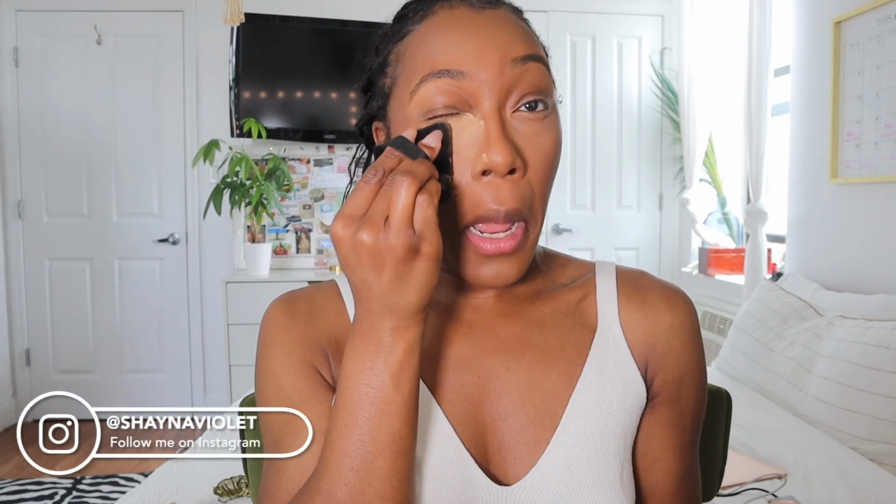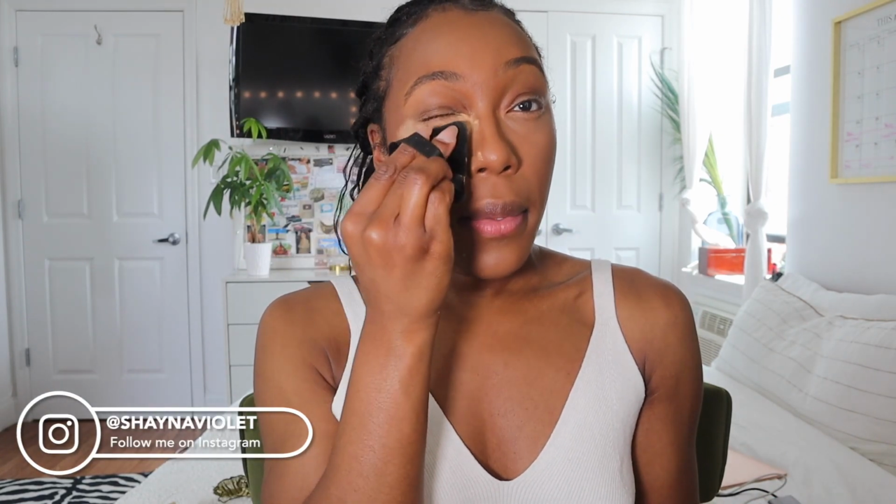Before we actually blend though, I'm gonna set this. And this is the tricky part because, girl, y'all know I get things in my eye all the time. So I have these little powder puffs that I got from Amazon. I can link them down below. And just put you in the inner corner. I'm just gonna close both eyes because it'd be falling down into my eye and I don't want that. I'm gonna let it set for a little bit and just wait for a second.